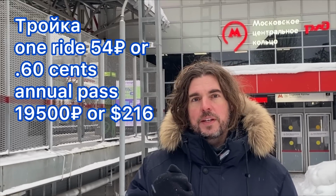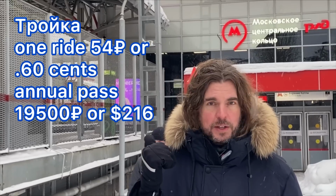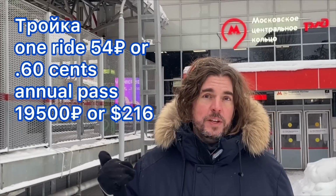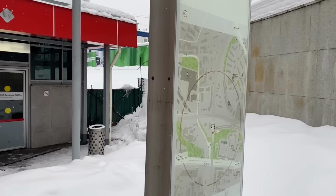And your first question, you're already thinking, yes, you can use the same metro card. They call it a troika, and that'll get you in. So if you have an annual pass, this is part of the same system. You don't have to pay extra for it. And if you don't have an annual pass, you would pay the same ticket price to ride the regular metro.